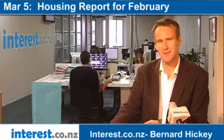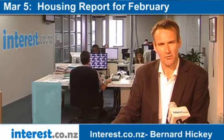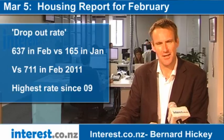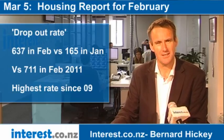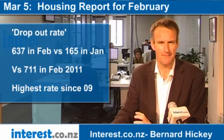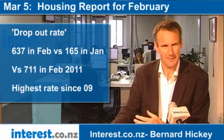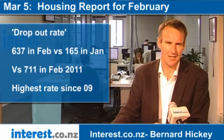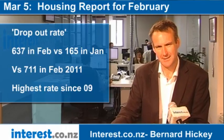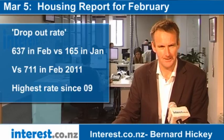It's interesting too that some houses which were put onto the market late last year and through January have actually dropped off the market, so they didn't actually sell. And our analysis of the figures shows there were 637 dropouts in February. That's up from 165 in January. However, February does tend to be a dropout month when a lot of properties that have been sitting on the market for a long time, they decide after the summer to take them off. However, it's interesting, the rate of dropouts is the highest since July 2009 at 13.5%.